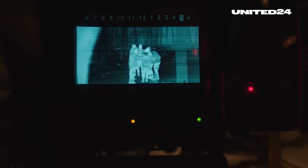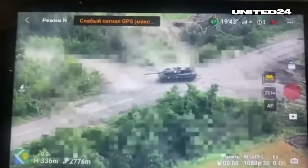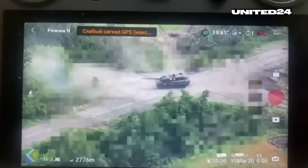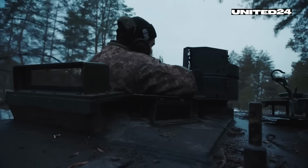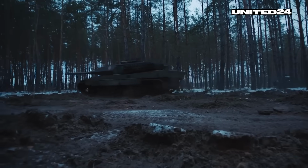The optics allow seeing far. We work at the maximum distance, sometimes up to 3,600 meters. For Soviet technology, a kilometer was already a good score. But here I see everything perfectly. It has maneuverability, it's fast, it has reverse gear. Great! Leopard added 3 birthdays to my life.